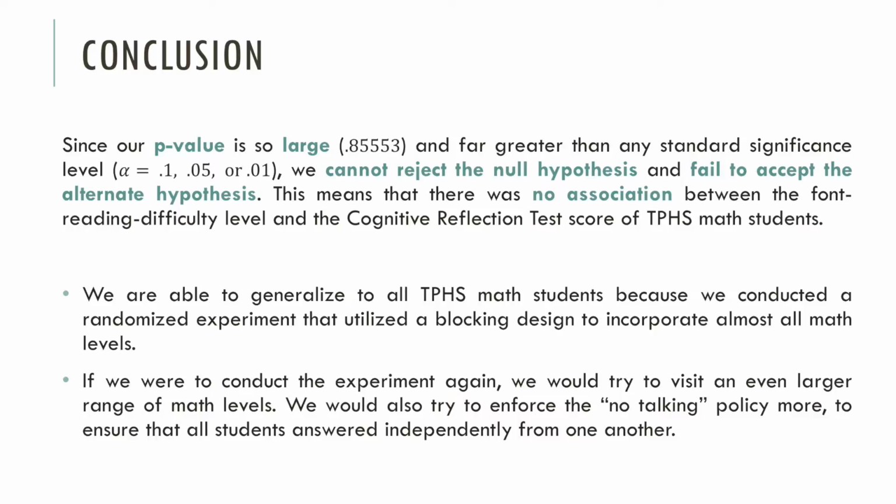Although we didn't give the survey to all TPHS math students, we are able to generalize because we conducted a randomized experiment that utilized the blocking design. If we reconducted the experiment, we would try visiting an even larger range of math levels and enforce the no-talking policy even more to ensure that all students answered independently from one another.